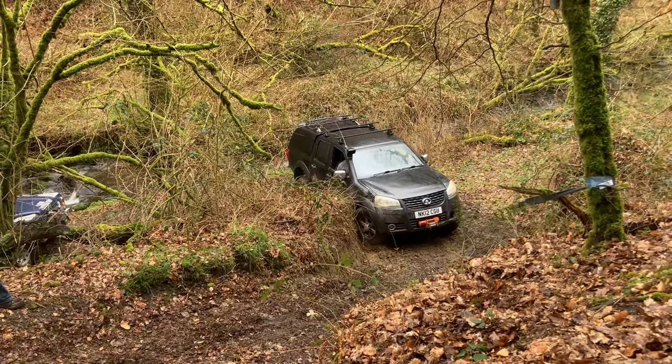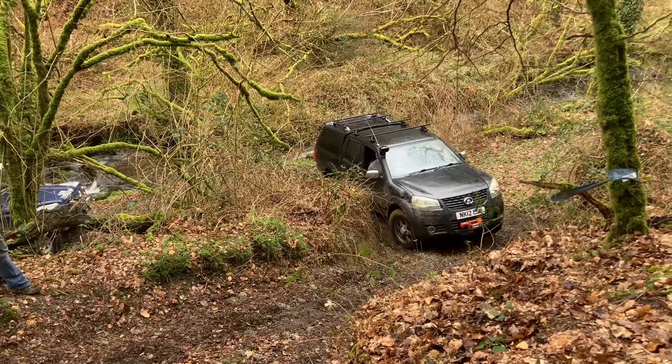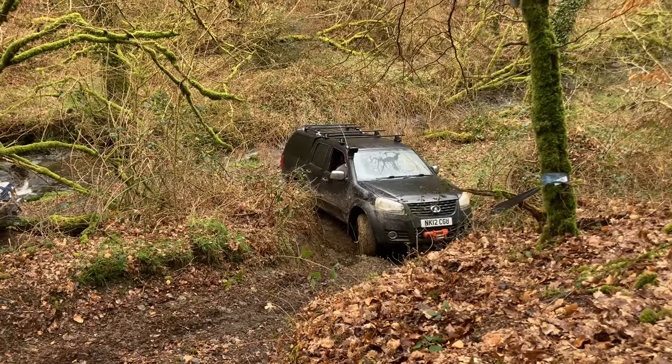Don't go any further. Yep. So he took that corner a bit too fast and went straight into a tree and smashed up the front end of the bumper there. Picked all the bits up, chucked him in the back, and best thing to do is just stay where you are and let's try and winch you around the corner because there's a drop just behind.